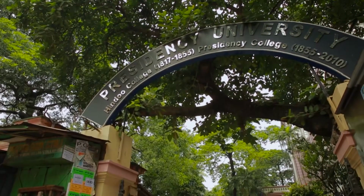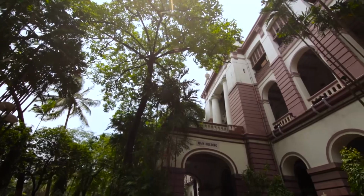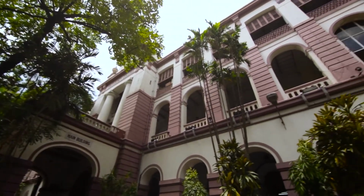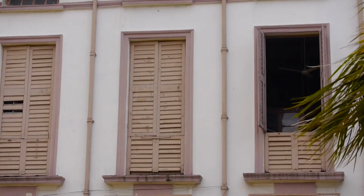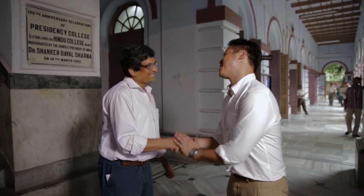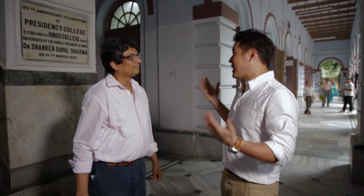And Presidency University is one of its most significant landmarks. Established in 1817, it is one of South Asia's oldest Western-style institutions of higher learning. I am eager to find out the role that this institution has played in propagating Britain's educational legacy. For that, I'm meeting Professor Rai Chowdhury, Dean of Presidency University.